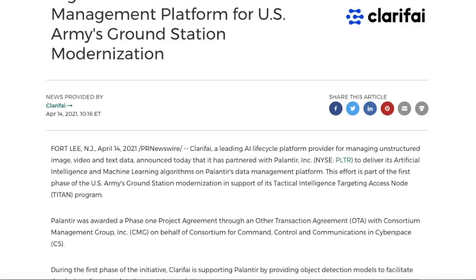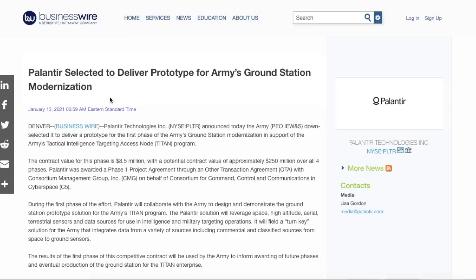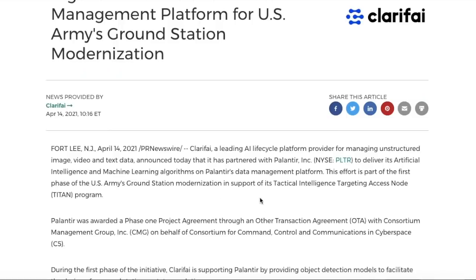So when we come over here, we can see that back in January, Palantir was selected to deliver a prototype for the Army's ground station modernization, and this is the Titan program. So the contract value for phase 1 is $8.5 million, with a potential contract value of approximately $250 million over all 4 phases. So this is very good news. We are seeing more individuals come into this program in order to help Palantir be the best and give the best service to this Titan program.